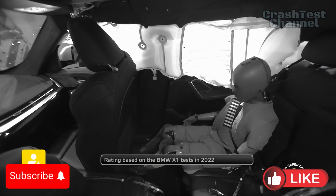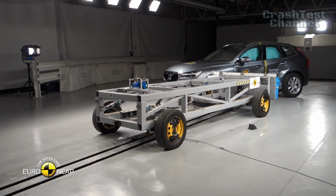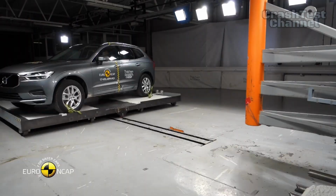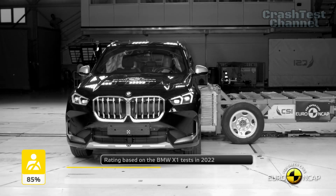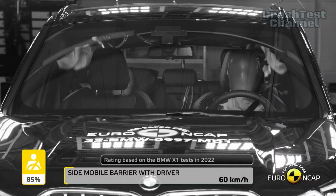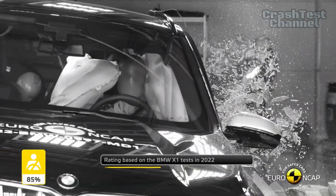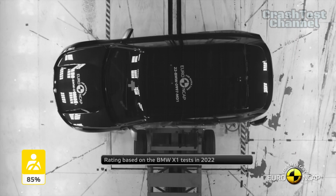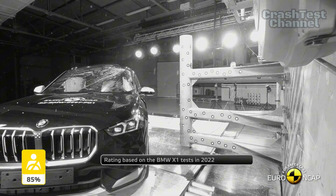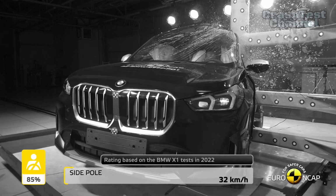In the side barrier test and the more severe side pole impact, both the Volvo XC60 and the BMW X2 excelled. They scored maximum points, providing good protection for all critical body areas. However, the BMW X2 showed an edge with its advanced countermeasures for occupant-to-occupant impacts during far-side crashes. These systems ensured good head protection in Euro NCAP's test.